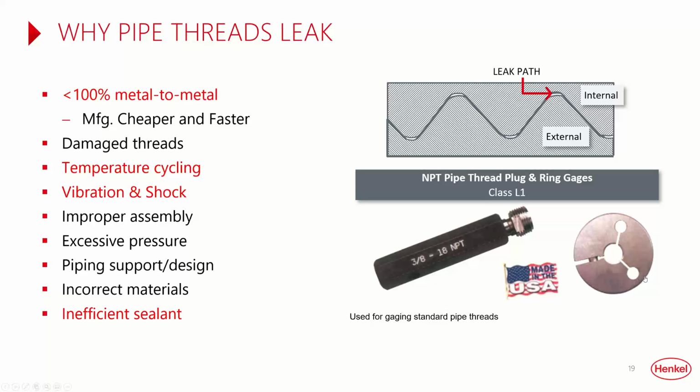So exactly what you said, there's not 100% metal to metal contact. And the reason for that is it's cheaper, and also it could be because of temperature changes, hot to cold, cold to hot, could cause for expansion and contracting in metal, vibration shock, kind of like what we talked about with the nuts and bolts, or inefficient sealants. You know, we're not always using the correct sealants.